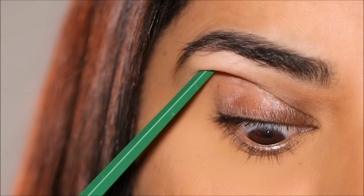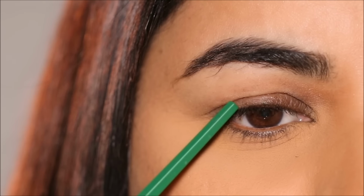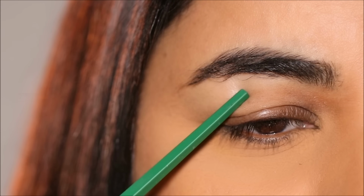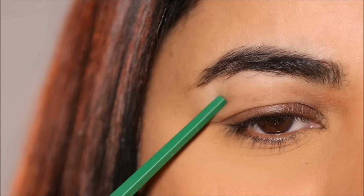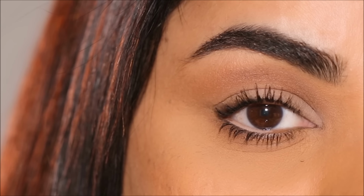It's common and normal to have hooded eyes, but when you apply eye makeup, you may not be able to see it because it'll be hiding under that extra skin. And that may also weigh down on your lid to make it look heavier. So doing a look like this will lift your eyes and make it appear bigger and brighter.